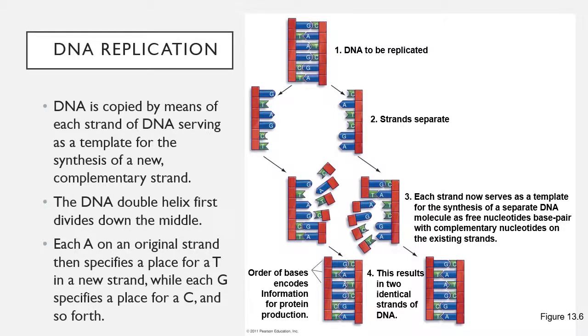So DNA is copied by means of each strand of DNA separating. So we have our two strands of DNA, one on this side and one on this side. And the DNA strands will separate, and then they will each serve as a template for the synthesis of a new complementary strand. And what that means is they form as sort of the key or the model, and a new strand will be formed on here. Complementary just means that it's the bases that go with this side.